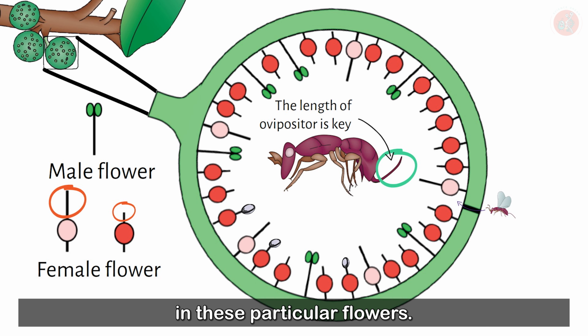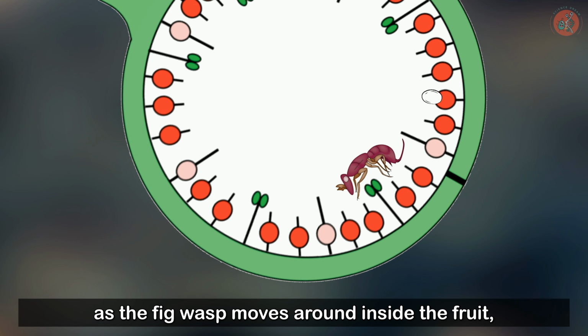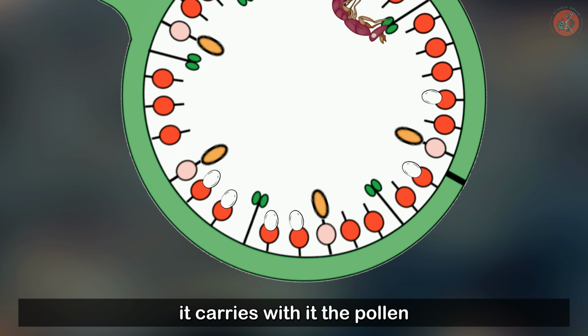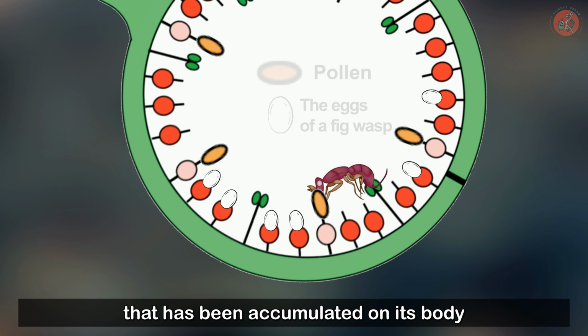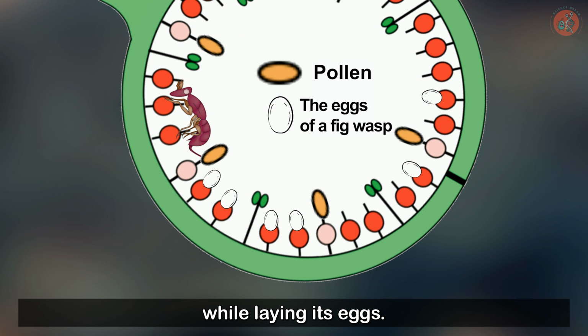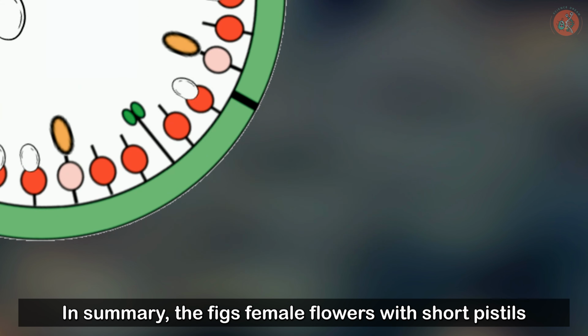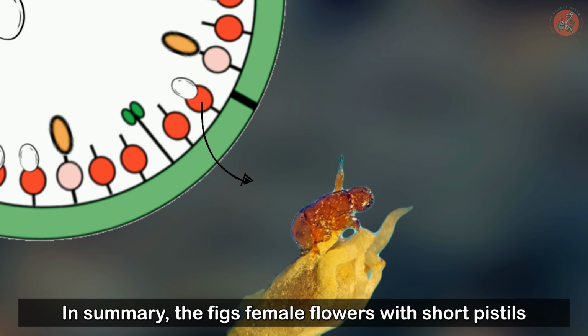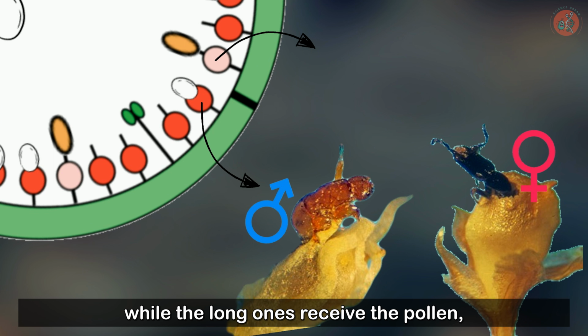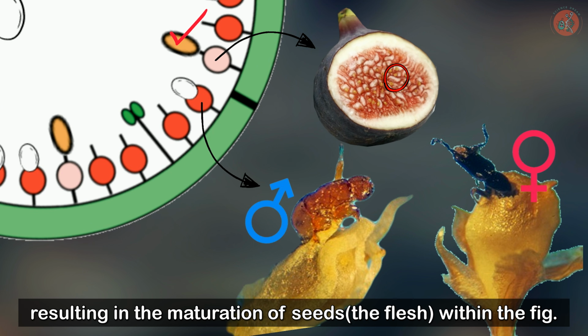This is because the fig wasp's egg-laying organ is specifically adapted to match the length of the pistils in these particular flowers. On the other hand, as the fig wasp moves around inside the fruit, it carries with it the pollen that has accumulated on its body and transfers it to the female flowers with long pistils while laying its eggs. In summary, the fig's female flowers with short pistils allow the fig wasp's eggs to hatch, while the long ones receive the pollen, resulting in the maturation of seeds within the fig.